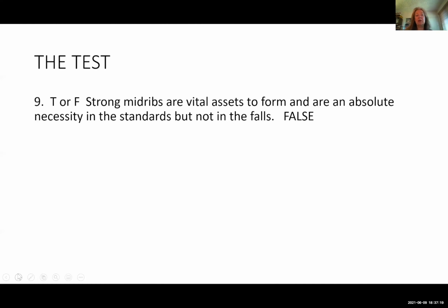True or false? Strong midribs are vital assets to form and are an absolute necessity in the standards, but not in the false. And that's false.